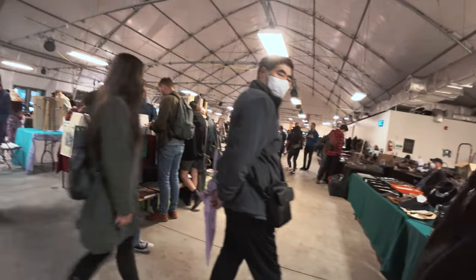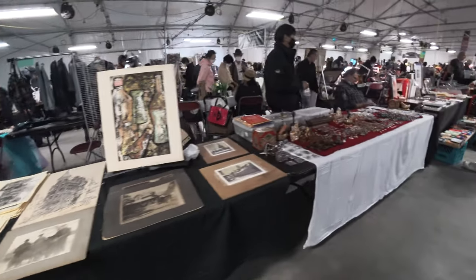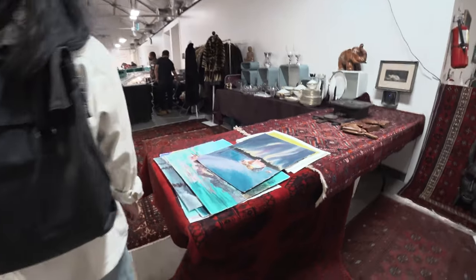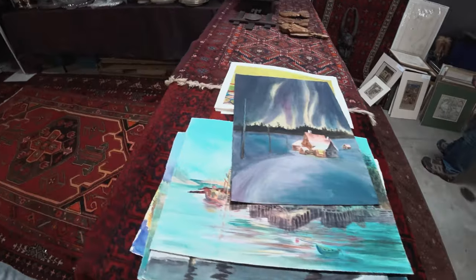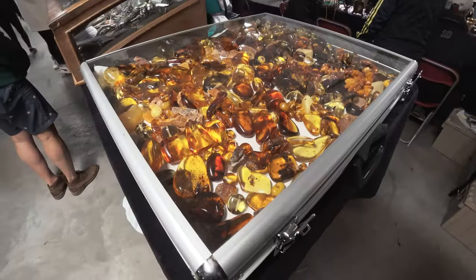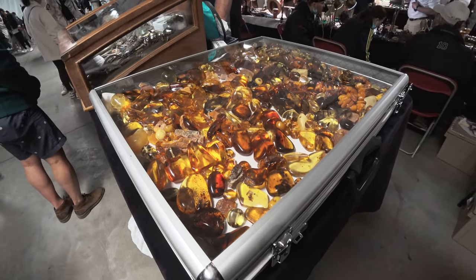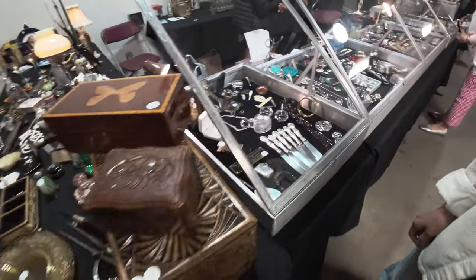Got everything. A lot of everything. A little bit of everything. Yeah. Painting. Silverware. Qing dynasty? Amber. Amber, yeah. Yeah. Overlooking antique shows like this.